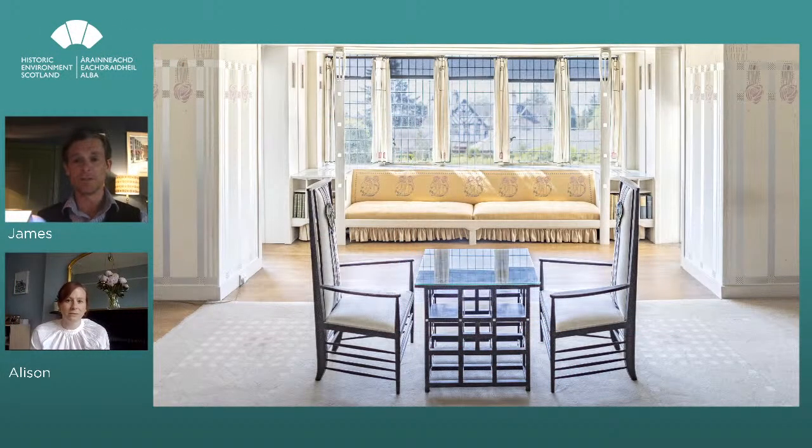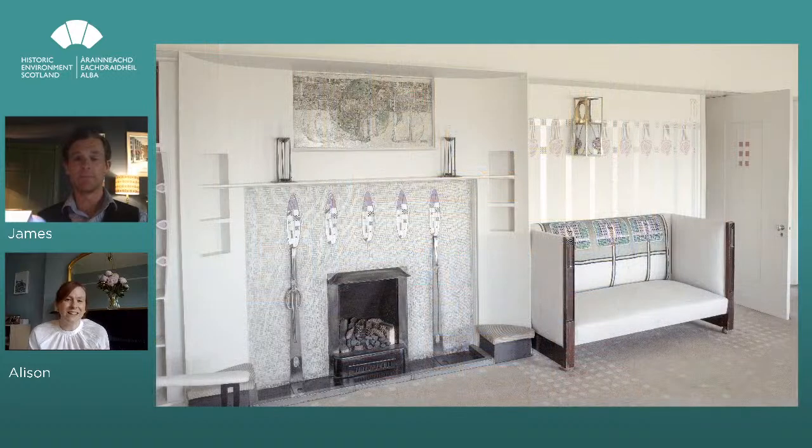Built for a publisher, Macintosh and the publisher, the owner, the person who commissioned it, worked together. It was quite a joint scheme in terms of how they exchanged ideas. Apparently, the owner had seen the School of Art in Glasgow and was like, I have to have this architect. He needs to design my house. And out of that was born this amazing creation.